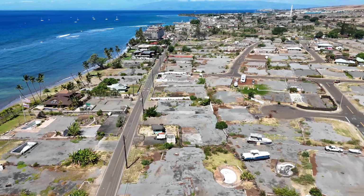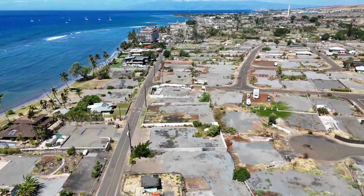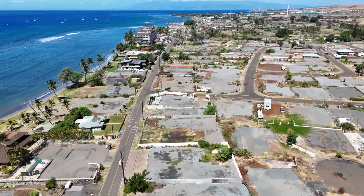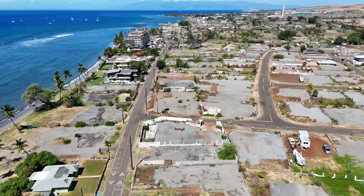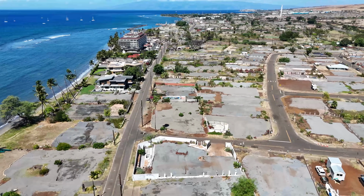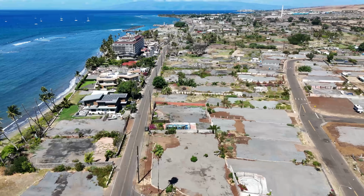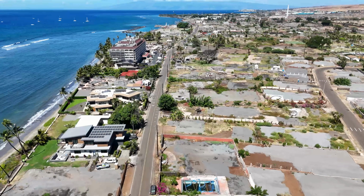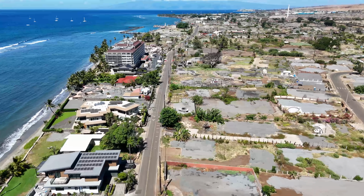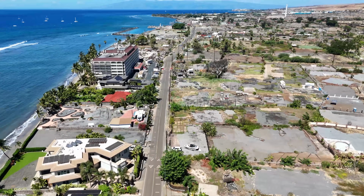Now, as we fly over the Shark Pit residential neighborhood, you can see that 100% of the cleanup of debris has been completed, as I mentioned in the intro. However, from what I can see, there isn't a lot of signs of rebuild happening in this area yet. We will see more signs of progress in the residential rebuild later in the video as we fly over the Wahikuli and Lahainaluna neighborhoods.